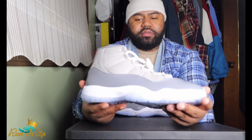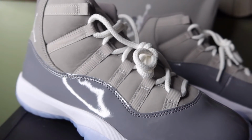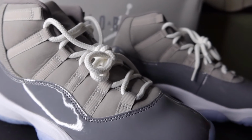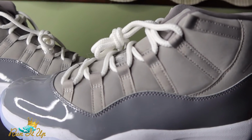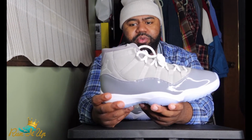A quick rundown of the sneaker here. Basically, you have cool gray all around. You got a dark gray patent leather that goes 360 throughout the whole shoe. This is in the higher cut style patent leather, which a lot of sneakerheads do appreciate, versus that lower cut that doesn't come as high up on the shoe. I do like the higher cut better. It just breaks up the shoe a little bit better in my opinion. It just gives it a good separation.